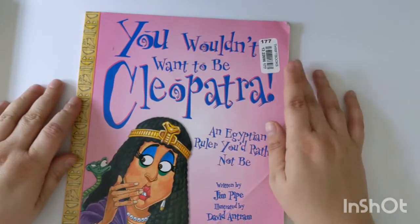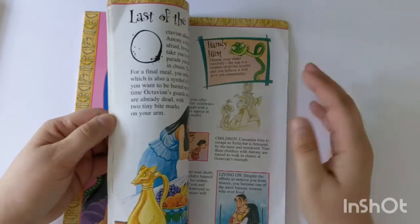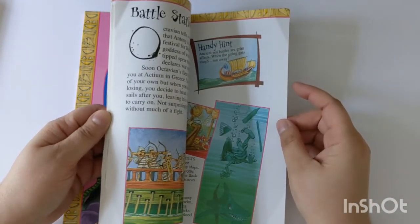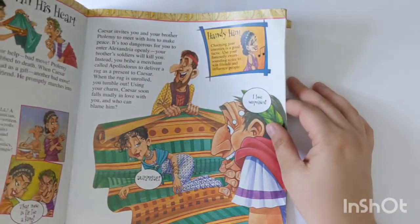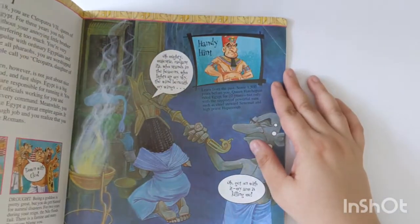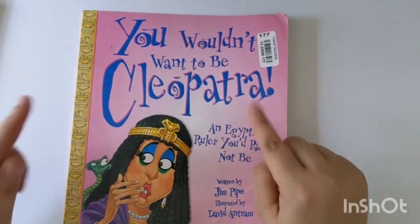Next up, we have You Wouldn't Want to Be Cleopatra. When we get to our week on pharaohs, Cleopatra's kind of a loose tie-in. She was at the very end. But I found it was cheap, so we're gonna use it.